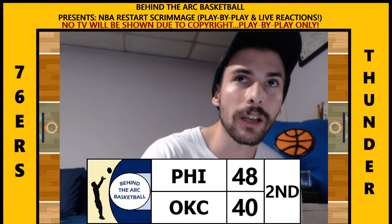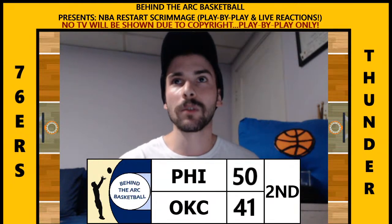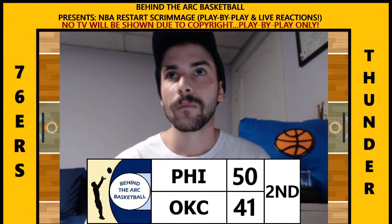So yeah, they actually counted the bucket inside there by Adams. I didn't think that counted actually, but he got the free throw as well for the and one. Philly, lob over the top right there. They're going to put it up. And that one's good for two. 50-41 the score. Thunder with the basketball. So that's Schroeder, dribble drive, burst of speed with the right hand. Oh, what a block there. They go over the cylinder, though.